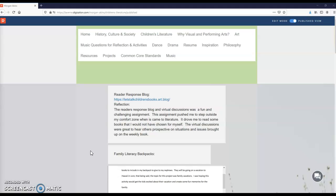The assignment that I am most proud of would be the reader's response blog. The blog entries, all of them, had a lot of information to incorporate. I also like this assignment because it allowed me to step outside of my comfort zone, or outside of my box, when it came to reading books. This assignment kind of pushed me towards different genres, something that I may have passed up if I was picking a book myself. It forced me to read it and to look at it and really review it and see all that went into it. So that was the assignment that I was most proud of.